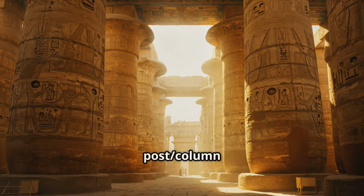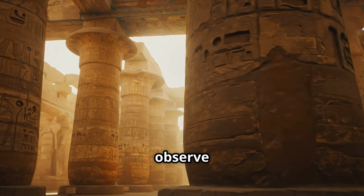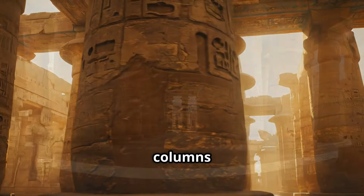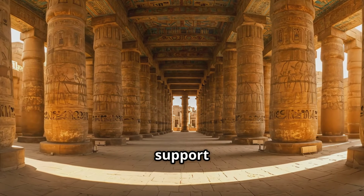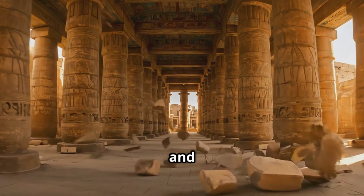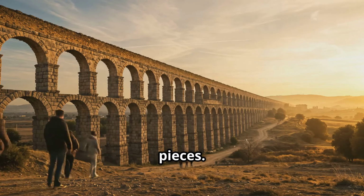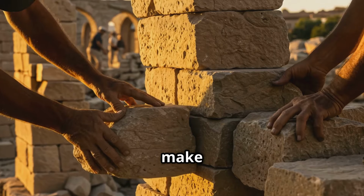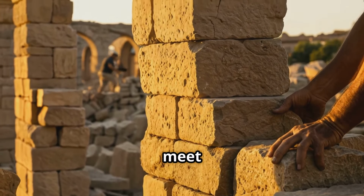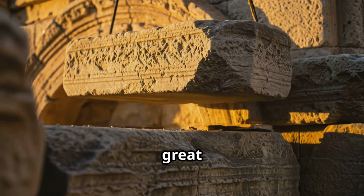To prevent that, with post column and lintel and ceiling, one crowds the columns. Just observe the famous hundreds of rows of columns at Egypt's Karnak. How can one support a ceiling above without carrying all that weight? Both the post columns and top lintel ceiling? One breaks up the columns into more manageable pieces. Then as you stack them up, make the top ceiling part of the columns and meet at a point, the keystone. The Roman aqueduct above is a great example.